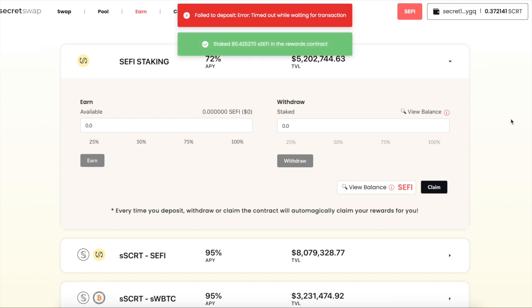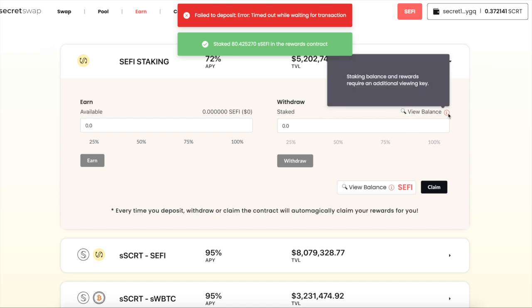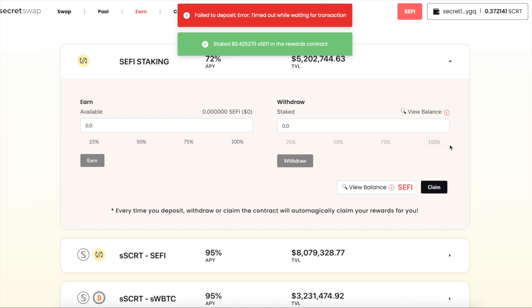And dude, we were successful. We staked this amount and no one knows how much we staked because it's gone. I better remember how much I staked because I won't remember.